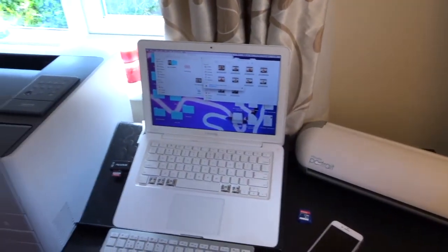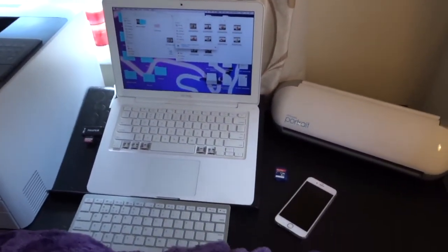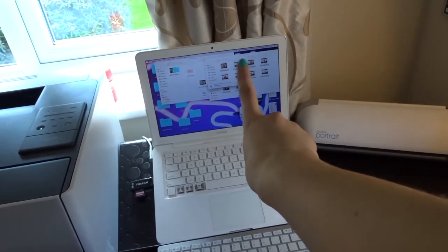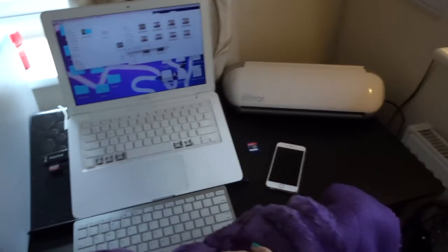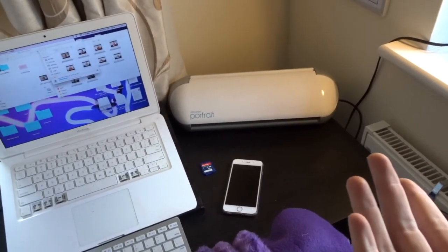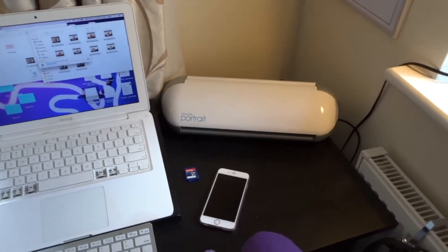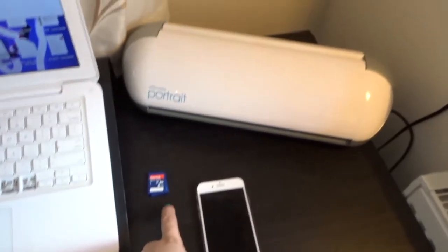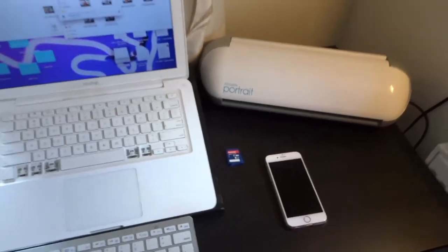So let's go to the desk first. Let's add a bit more light in here because it's very backlit and just not great in this area otherwise. So this at the moment is currently importing footage that I've just filmed on my big camera. I've got my Silhouette down here. I just have one because that's all I need for now. I'm not hugely successful, like I said, so I just have the one. It does the job. My phone, some extra memory cards that need importing.